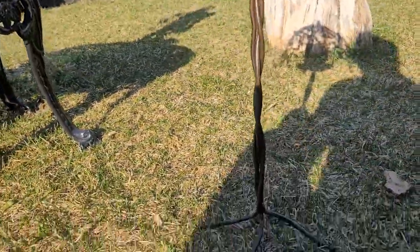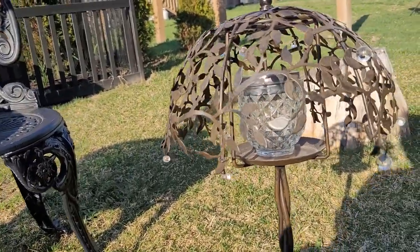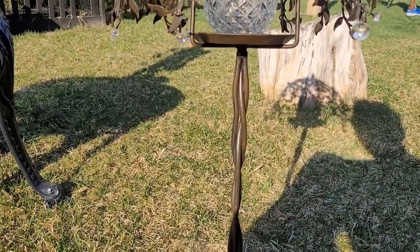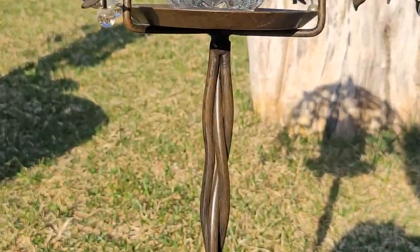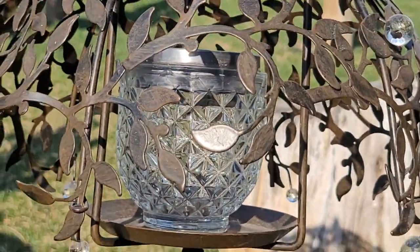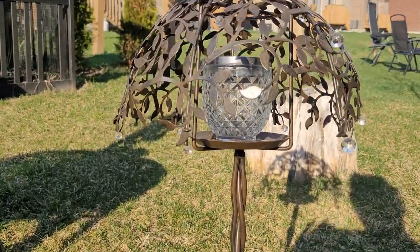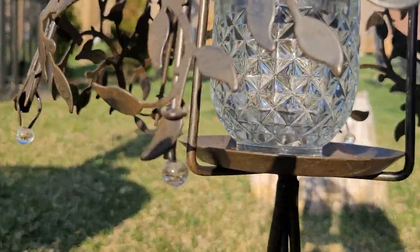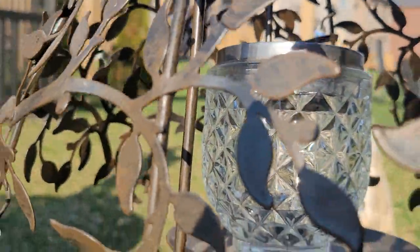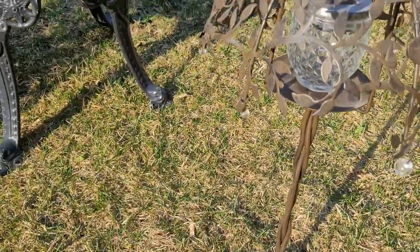I also got this light fixture from the same thrift store, and it's also a solar light in a tree form. If you see, the legs are so beautiful. You see them all the way up. Very nice. This one cost me about $30. I love this crystal light in there. It's also a solar light, and it changes colors, or I could just leave it white.